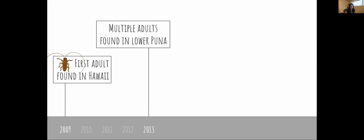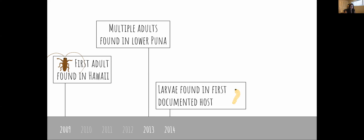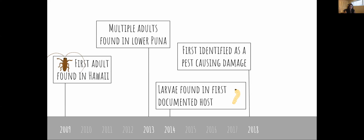These adults were found, but we didn't know yet what it was eating until 2014 when larvae were found in an infested tree. In 2018, it was then identified to be causing problems in two local cacao growers, and the Hawaii Department of Agriculture and the Big Island Invasive Species Committee declared it a pest in Hawaii.